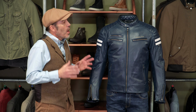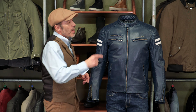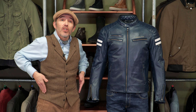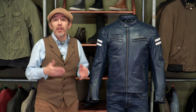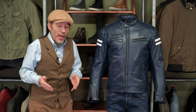One of the differences visually, because there are not many differences between this jacket and the old one, are these pockets here. On the old jacket, there were just 2 chest pockets. On this one, there's 3. So you get 3 chest pockets, 2 lower zipped pockets, 2 internal pockets, and 1 Napoleon pocket. So all I can say is, if 8 pockets in your leather jacket is not enough, I'm afraid you're going to have to shop elsewhere.